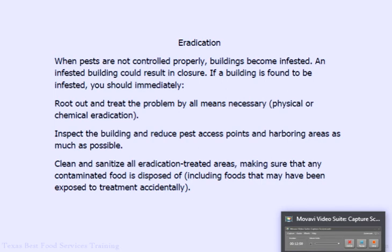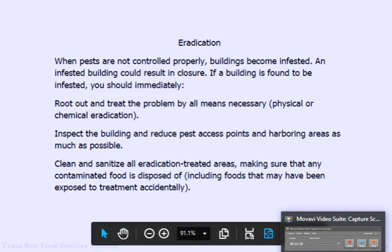Clean and sanitize all areas treated. You just don't get rid of them and leave the filth. Thoroughly get rid of it. Good grief, otherwise the bacteria will grow and the stink will grow. Make sure any contamination is removed. You can't say, oh well, here's your oatmeal with rat droppings in it, I hope you enjoy it. Include foods that may have been exposed to treatment accidentally.